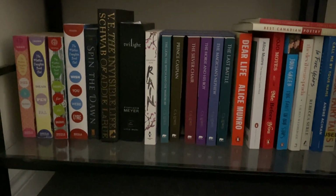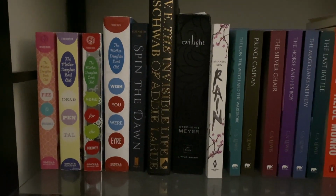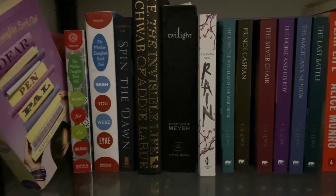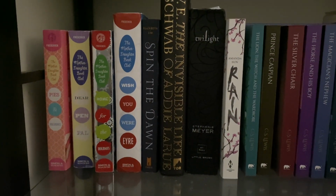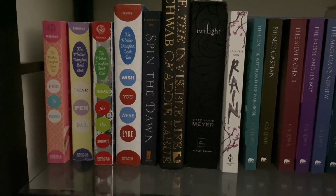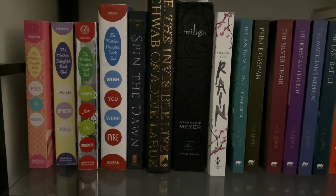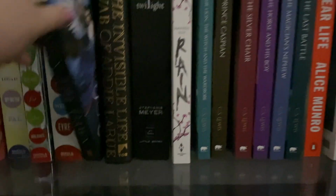Here's another shelf that is really all over the place. I'll start over here with my Mother-Daughter Book Club books by Heather Vogel Frederick. I read these books in the 6th grade and they're now sort of comfort series for me. I have the books that I do have from this series on my shelf. I reach for them when I'm in the mood to feel nostalgic, and I love having them on my shelf. I then have Spin the Dawn by Elizabeth Lim.